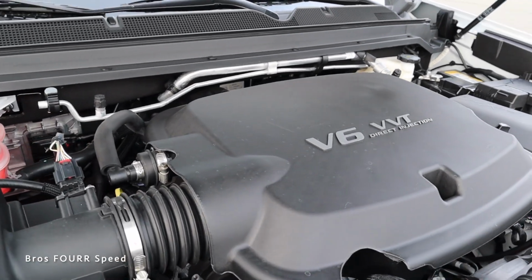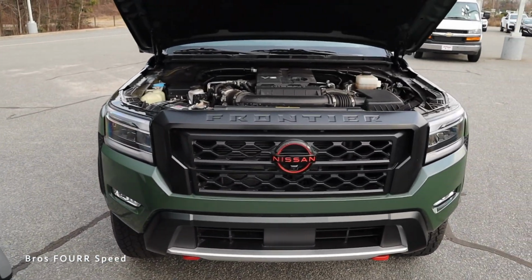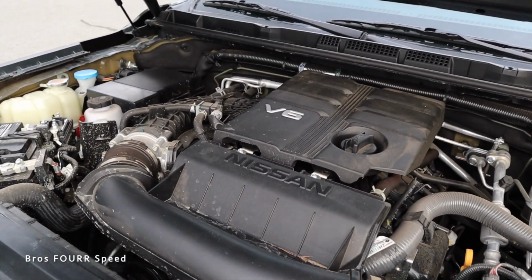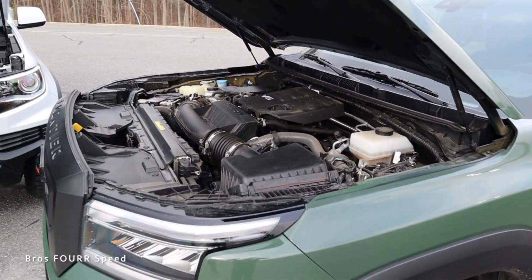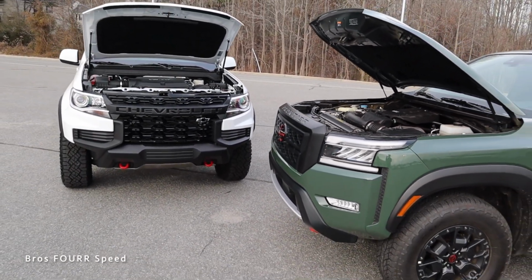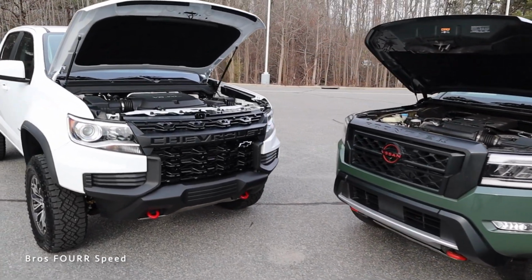This engine pumps out 308 horsepower with 275 pound-feet of torque. And then over on the Nissan, we get a little bit larger engine measuring in at 3.8 liters, and it is also a 6-cylinder. We get 310 horsepower and 281 pound-feet of torque. So nearly identical horsepower and just a tad bit more torque on the Nissan. So it's going to be very interesting to drive these since they are nearly the same as far as power.